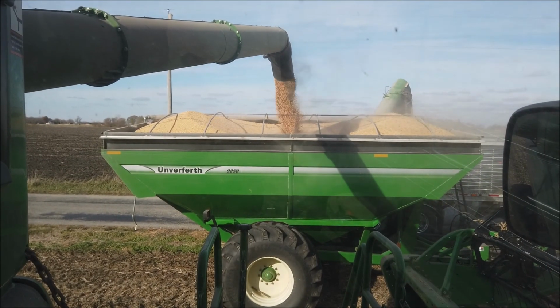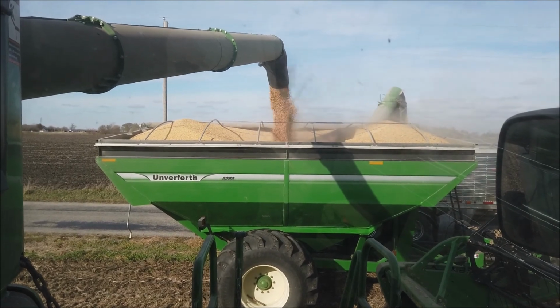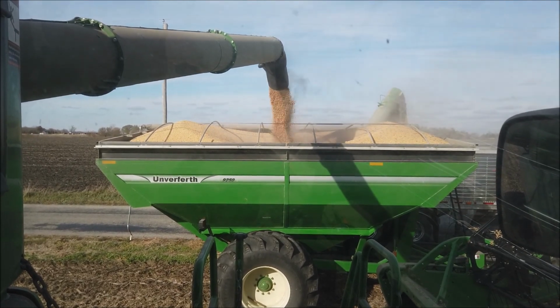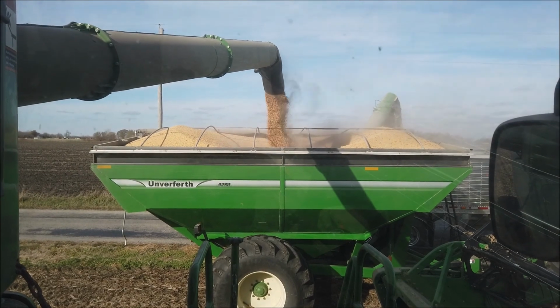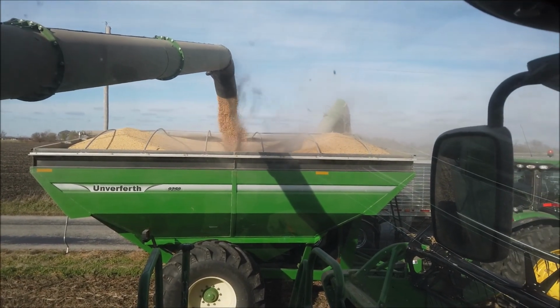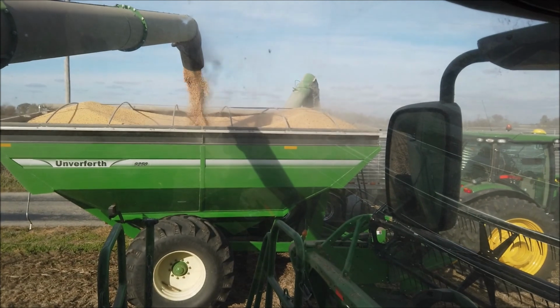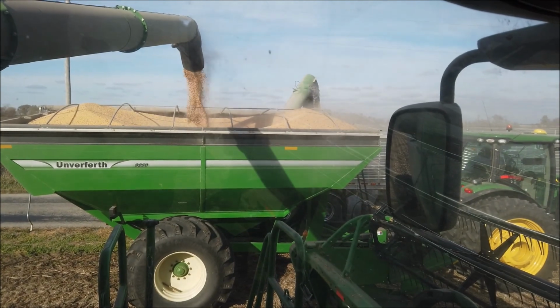These are the last of the regularly planted beans. All that's left is 242 acres of double crop beans we planted behind wheat this summer. So a little more than a truckload here. What's left on the combine? It'll be a little more than we can fit on the truck. And head back to the shop, cut double crops.